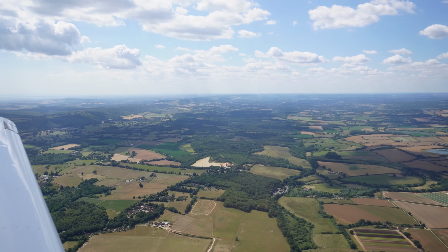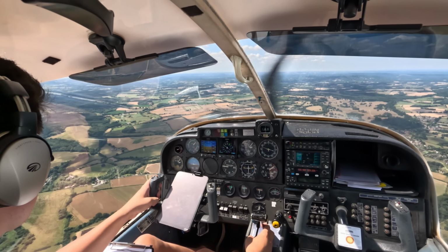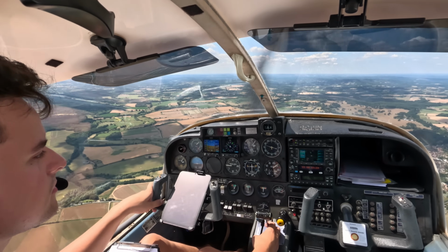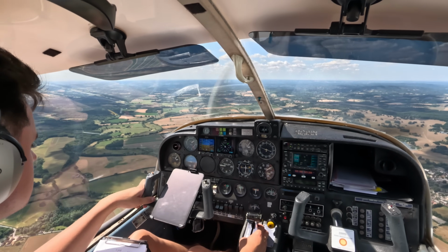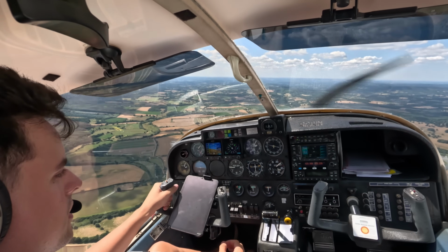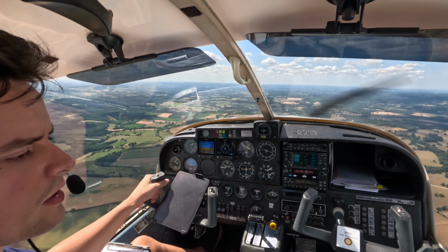Okay, so we're coming up to Petworth now. Never been, it's a really pretty old English village with a big house that I believe is National Trust. Pretty sure, yeah, it is National Trust, which is a really nice house to look around. And we're going over it now.